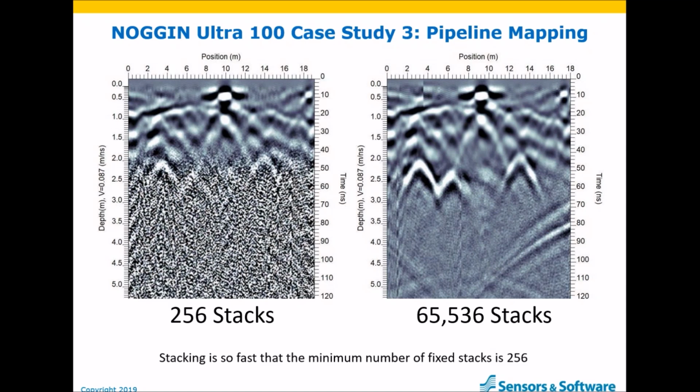Here are the plots of the 256 data on the left and the 65,000 stack data on the right. Clearly better data at higher stacks. At 256 stacks, we can see a hint of a deeper hyperbola, but we would be gutsy and probably very uncomfortable to say that it's a third pipeline. But at the higher number of stacks, the hyperbola is so strong and obvious that we'd have no problem making that interpretation.